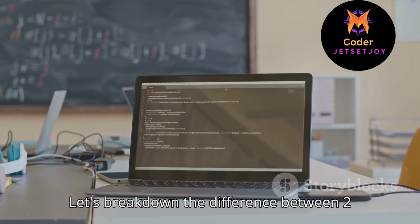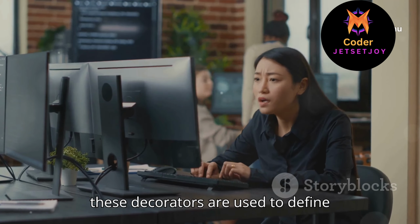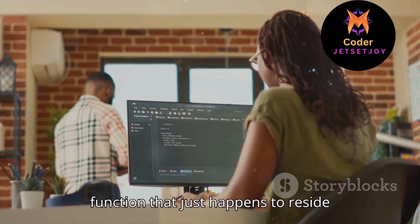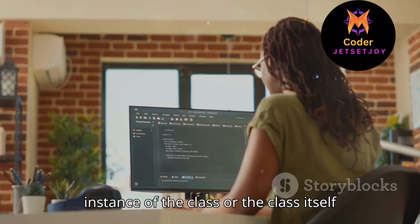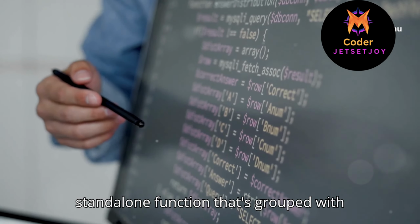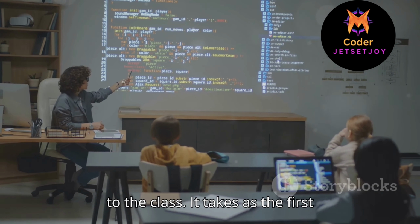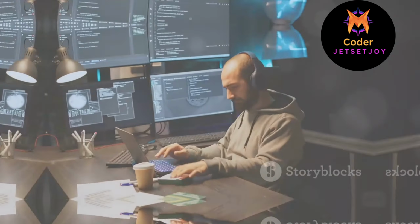Let's break down the difference between two common method decorators in Python, and these decorators are used to define methods within a class, but they have distinct purposes. Think of a static method as a regular function that just happens to reside within a class. It doesn't take the instance of the class or the class itself as the first argument. It's like a standalone function that's grouped with the class for organizational purposes. On the other hand, a class method is more tightly coupled to the class. It takes cls as the first parameter, referring to the class itself.